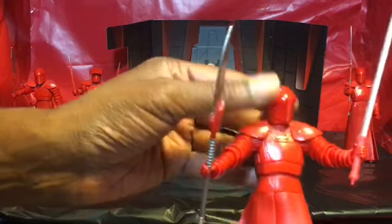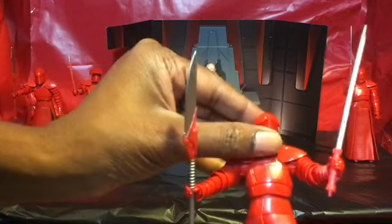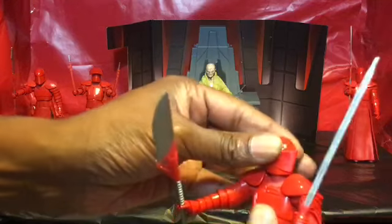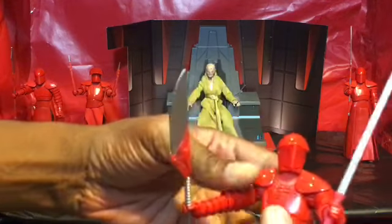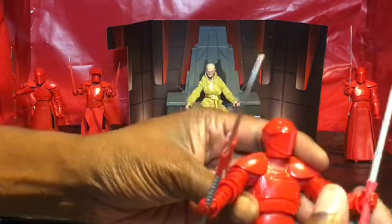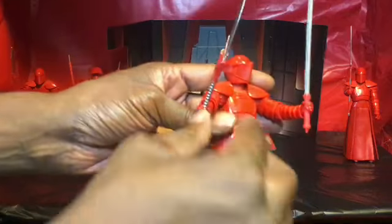Very, very cool. In the face mask and the face area goes down absolutely well, goes up even better. You get obviously a good twist back and forth. A little bit of the side to side with the head there. So very, very cool articulation. Again, the only bad thing with these guys is in the elbow area. That would be the only complaint.